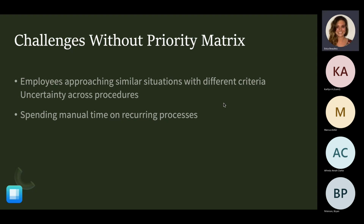Another example is, let's look at sales, for example. If you have a couple projects in place that help you track the processes and procedures for qualifying leads and moving them through your sales process, it's a lot easier to keep a standardized approach across the department. And again, without a system like Priority Matrix to help you keep track of all that, it definitely poses a couple challenges. We also see organizations spending a lot of manual time on recurring processes.